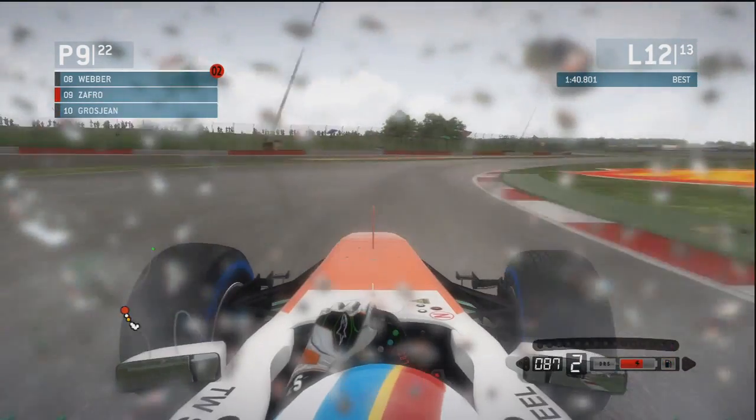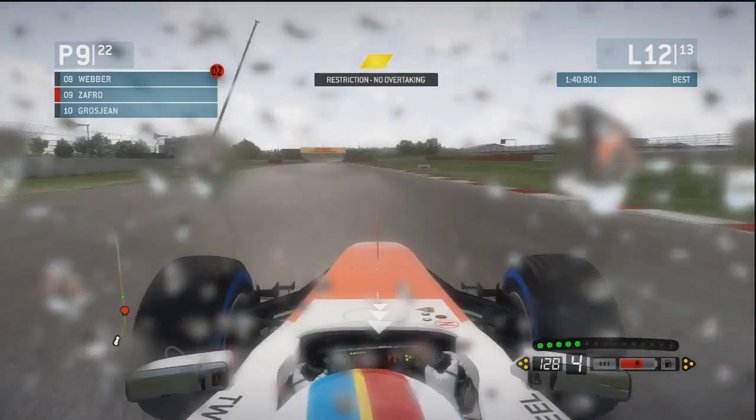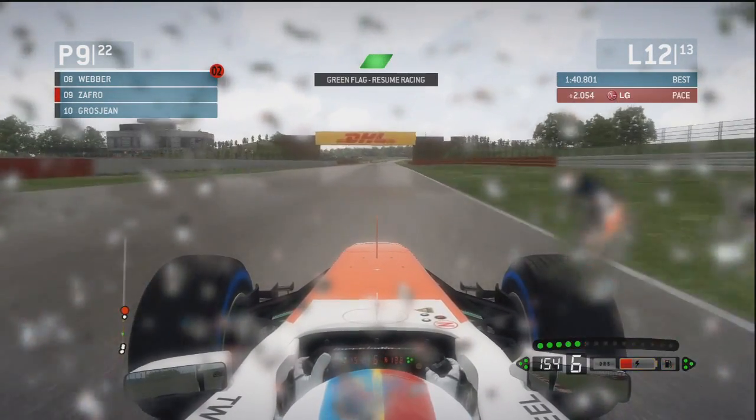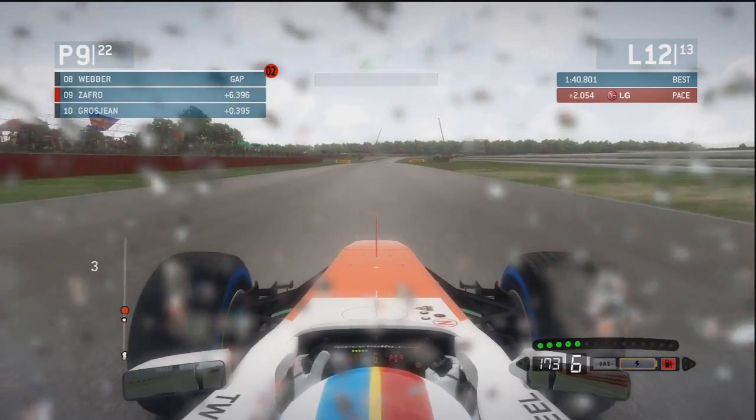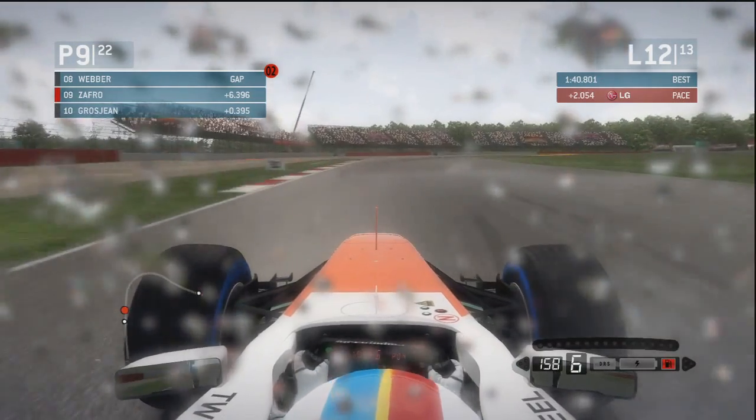What the... What's happened there? Did Massa just take out Resta? Oh my, this is just all crazy. This is all gone crazy. Whew, this race has just been turned on its head by the strategy.